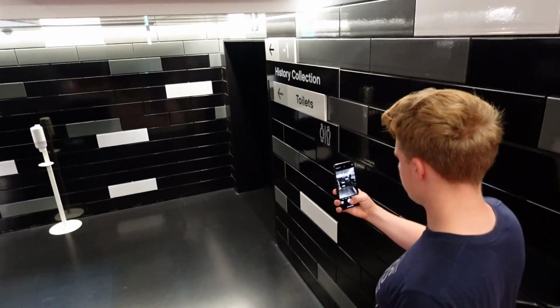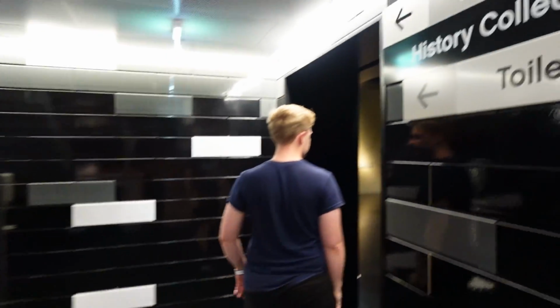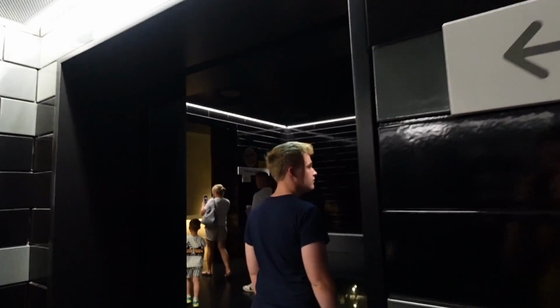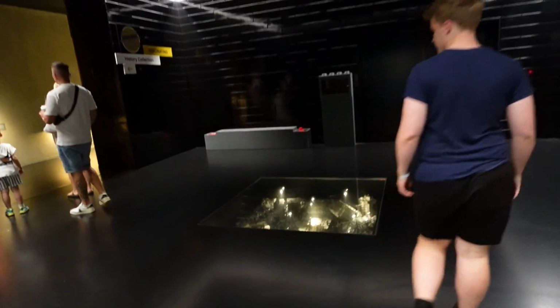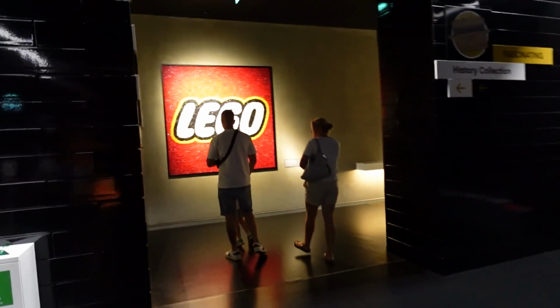Wow, it's got a little bit darker down here as we make our way towards what seems like the final part of our tour, the history collection. Now, I don't know what this is really about. It's a bit weird. It's really dark down here, but I think it's supposed to build a little bit of effect as you do make your way around this area and look into all the history of Lego.